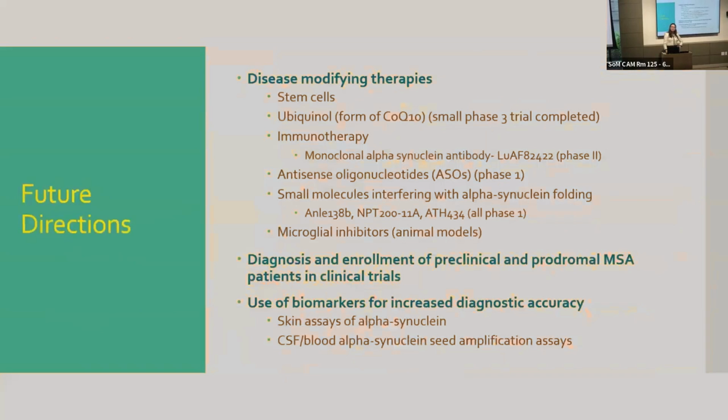So I know that's a whirlwind tour here, but I just want to end on kind of some hopeful stuff, like what is changing, what could the future hold? If you're reading along with the literature, as many of my patients are, unfortunately, all disease modifying therapy trials have been negative so far. But there was a small phase 3 trial on ubiquinol, which is a form of CoQ10 that suggested it could be helpful.